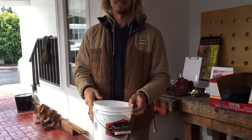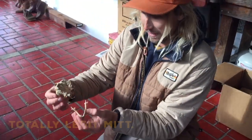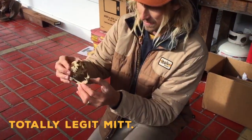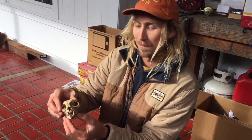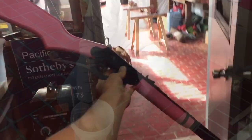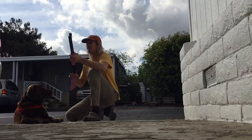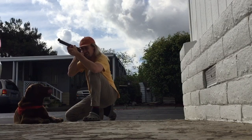So yeah, here it is. It's a legitimate house cat. Meow. Sad, but so cool. Home security device. A daisy. Let me show you how it's done.